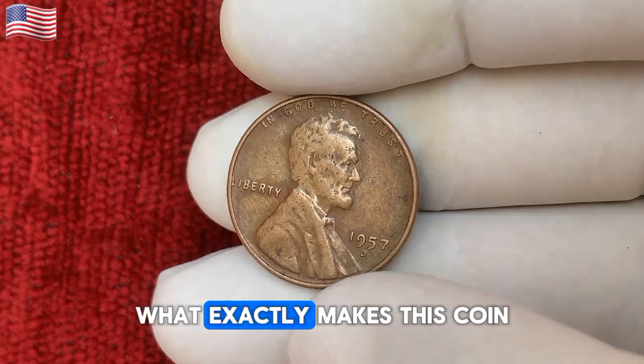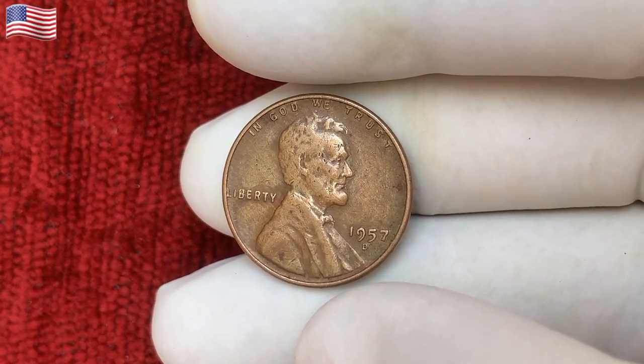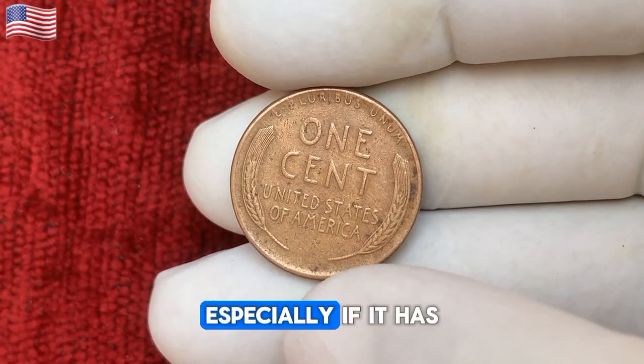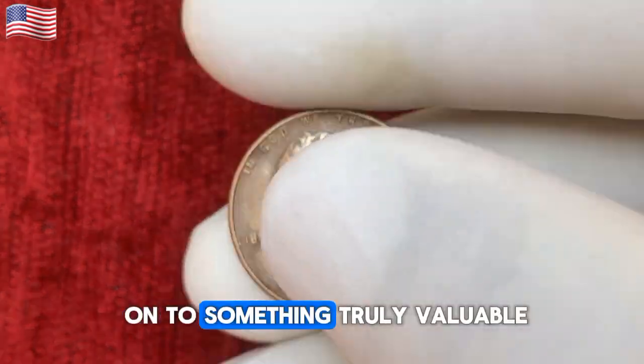So, what exactly makes this coin so valuable? How much is it really worth? If you're sitting on a 1957 Lincoln wheat penny in pristine, uncirculated condition, especially if it has a rare mint mark or even an error, you could be holding on to something truly valuable.